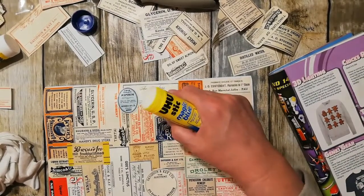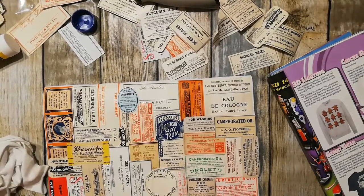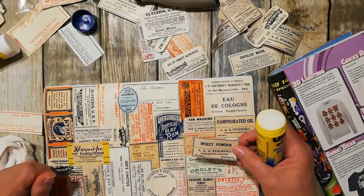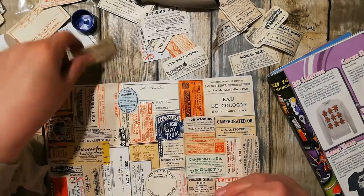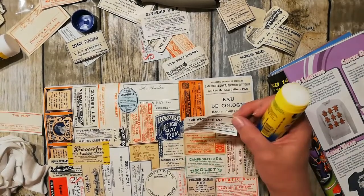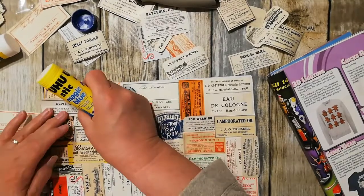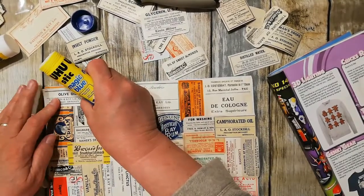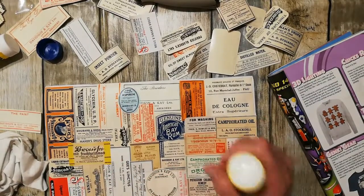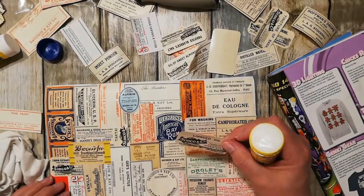Now what I want to do is kind of covering some of the blanker spaces with another, some of them are blank anyway. Quite like that insect powder one. It's a bit big though, isn't it? I was thinking more sort of these thin ones like this. No. What I'd really like is some more round ones. But they're the only ones I've got. So I don't know whether to just go with what I've got now.